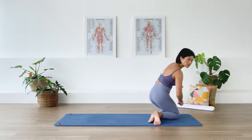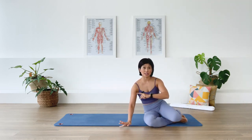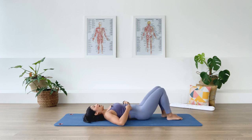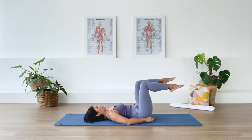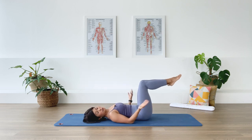So let's go ahead and lie on our back. Turn to the side and roll to your back. If you have a sofa nearby or a dining table nearby, you may have your feet or your legs resting on the sofa or on the chair like so. And this will be the position that we are going to do our breathing.